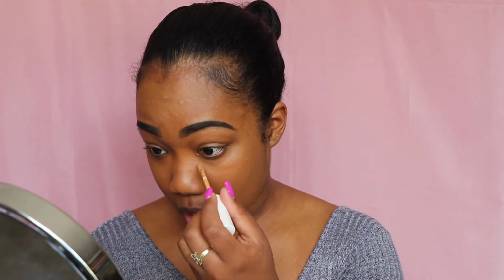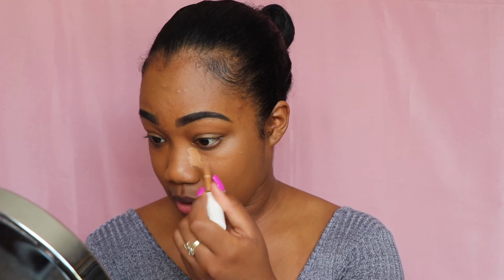I don't know how makeup artists do their makeup without the mirror being in the camera. Maybe that's just a setup thing. But I'm gonna go ahead and apply the concealer under my eyes.